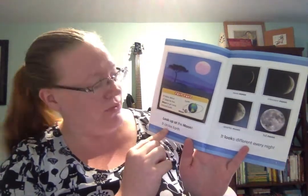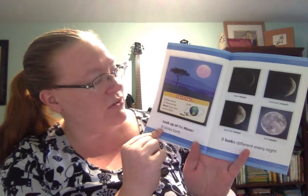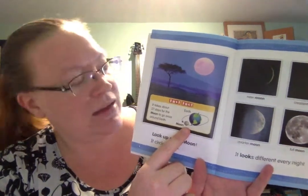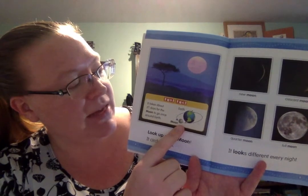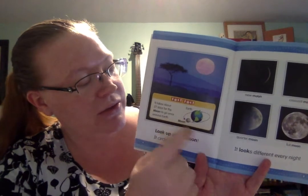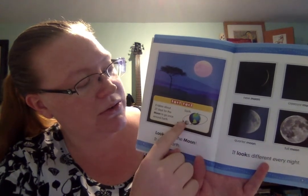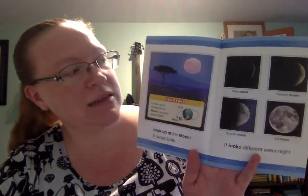Look up at the moon. It circles the Earth. Oh, here's a fast fact, right? It takes about 27 days for the moon to go once around the Earth. So that's what they mean by it circles the Earth. Look, it's going around the Earth. It's going to take 27 days, a little bit less than a month.